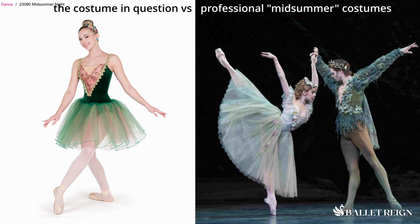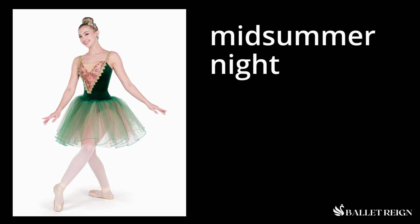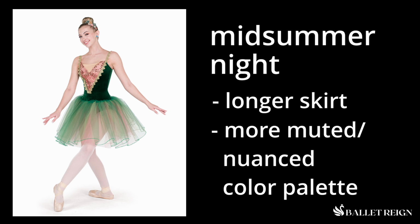Another thing I would do is lengthen the skirt considerably. I agree. For romantic tutus, you definitely want it below the knee. And if you've watched her Midsummer Night's Dream commentary, you'll see she has a pretty long romantic tutu going on. So yes, extend the skirt to below the knees. Mute down the colors. I don't mind the green. The green would have been fine.